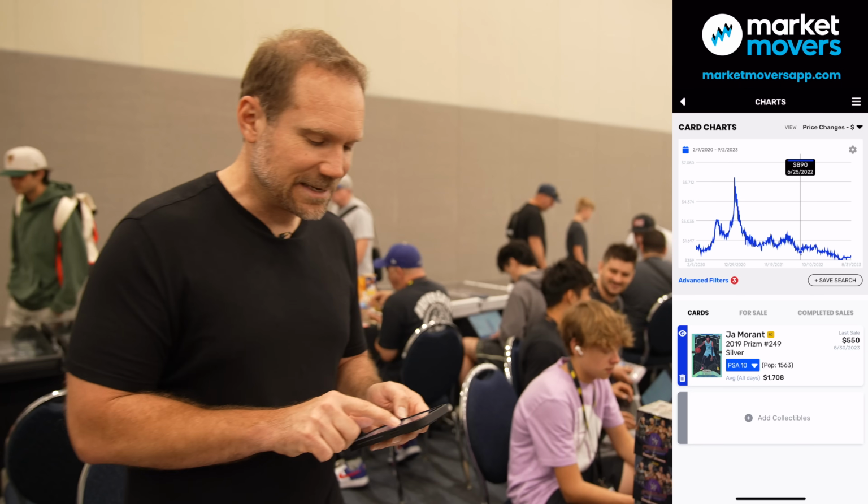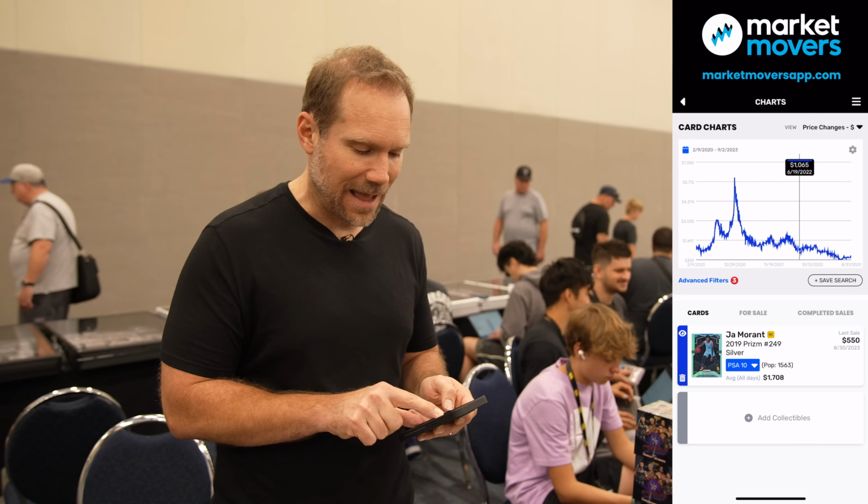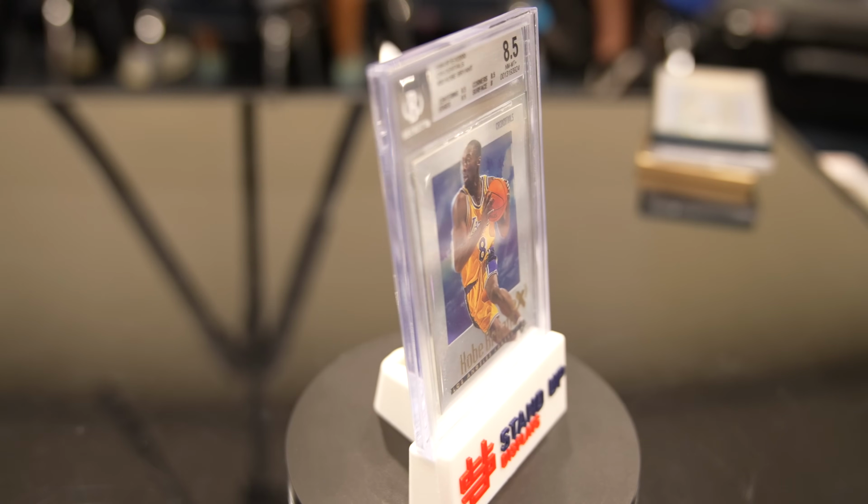Today's $550, so it's down about half. This Prism Silver is about half of where it was at this point last year, or back in June of last year. All right, and so let me bring that card out.